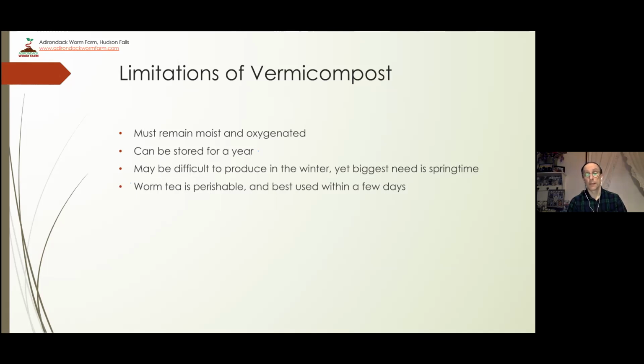It is difficult to produce in the winter, especially on a larger scale. But when are you going to want vermicast and this great natural fertilizer and soil amendment? You're going to want it in the springtime. So there's that little bit of a difficulty there. If you're doing it on a home basis and you've got a bin going all year round and through the winter, then you have a little bit of easier time there.